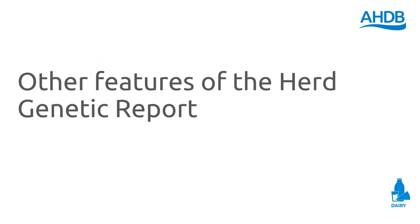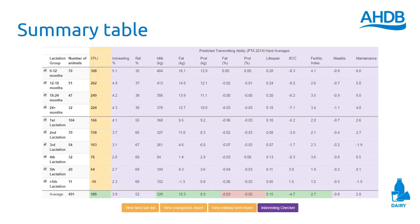So I've gone through one key feature of the herd genetic report, which is our benchmarking table, but there's a number of other features that I'd like to take you through tonight as well. So the first table that you'll encounter in the herd genetic report is our summary table, and this gives you the average genetic proofs for each lactation in your herd and each age group of your young stock. So in this table, ideally what you'd like to see is the genetics improving through the generations. So then you know that your breeding decisions are going in the right direction. You're breeding better animals generation on generation.